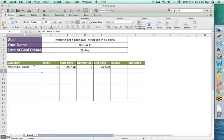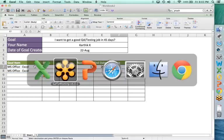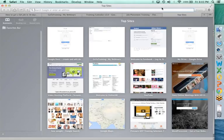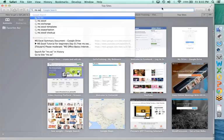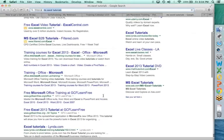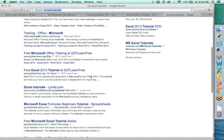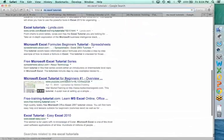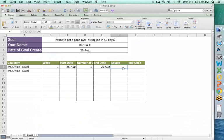Now, MS Office Excel, I said. Similarly, source. Where will you learn it from? If not IT Learn, no problem. Go and see MS Excel tutorials. All right, and see where you may find some good tutorials. Microsoft offers some. You can go to a lot of places which do free tutorials. All right, YouTube, look at this. I found something here. Just go get it here, put it here, and see if it is enough.